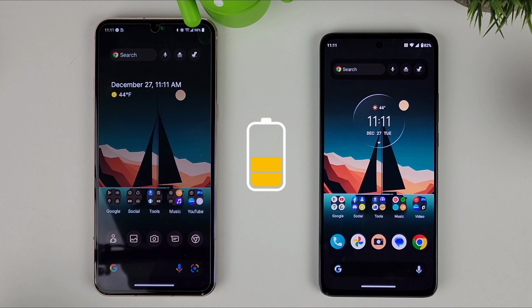Going on over to the LG V60, it does have a 5000 milliamp hour battery, like mentioned earlier. It does have fast charging, but I believe it's only at 25 watts. And you do have wireless charging as well and reverse wireless charging. So keep that in mind. Both of these devices are going to be pretty much all day battery life. Even 2 days. The Motorola Edge definitely has really good battery life compared to the LG V60. The V60 and the Motorola Edge definitely get you about 2 days worth of battery life, but then you're definitely going to have to charge these devices.